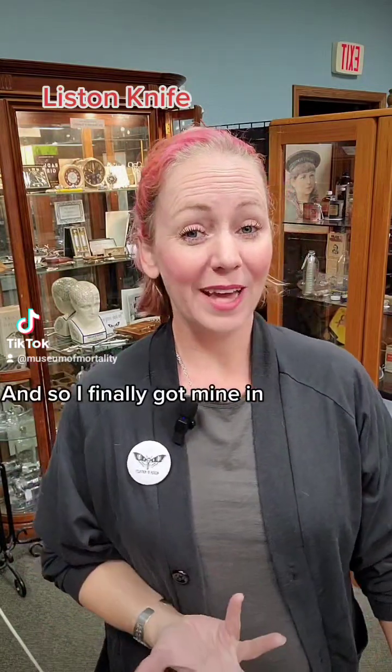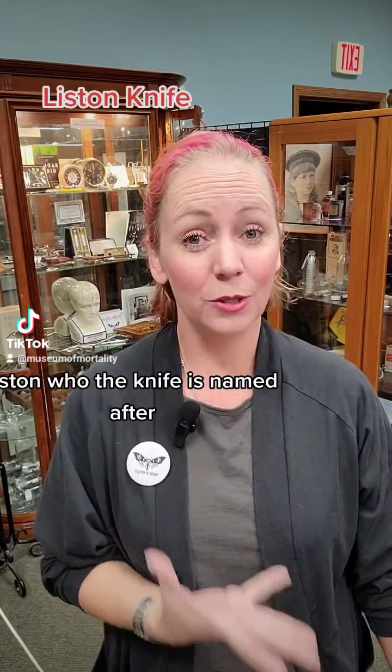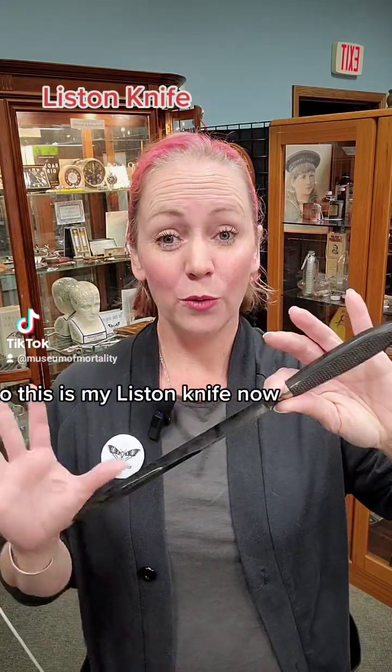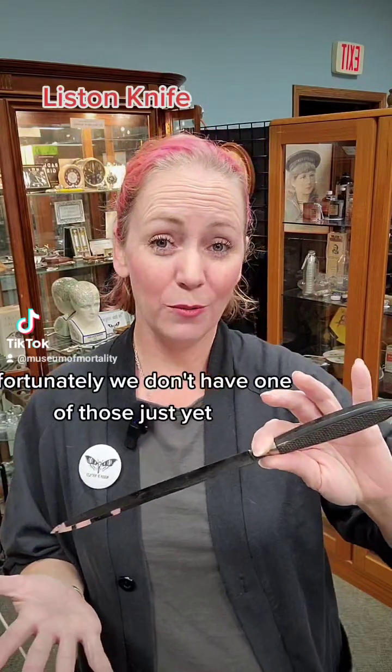And so I finally got mine in, and I wanted to talk more about Dr. Liston, who the knife is named after. So this is my Liston knife. Now, normally you see them in full amputation kits. Unfortunately, we don't have one of those just yet.